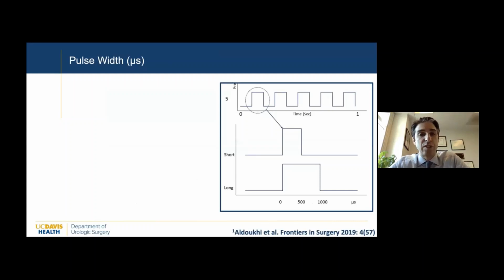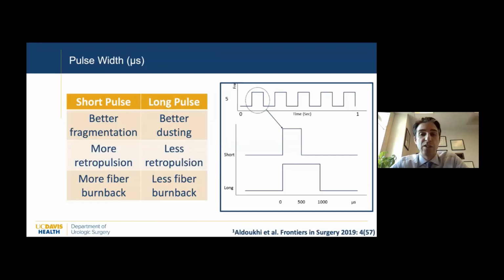A lot of contemporary lasers allow you to control the pulse width. Think of this as like the energy density. For each pulse, that energy can be given over a short period of time, or can be given over a longer period of time. So short pulse width is better for fragmentation because that energy is applied quicker, so it's a bit stronger. You do get more retropulsion though, and there's potential for more fiber burn back. With a longer pulse, you'll get more of a dusting effect, tend to be less retropulsion and less fiber burn back.